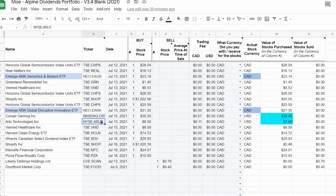The new company and position that we've added to our portfolio is Arlo Technologies, and we bought one share at the price of $6 USD, which was equivalent to $7.69 Canadian dollars. And obviously with Wealthsimple Trade, if you buy into US dollar stocks or ETFs, you have to pay the fee, which is actually showcased here, and that's actually based on the transaction fee that they charge.